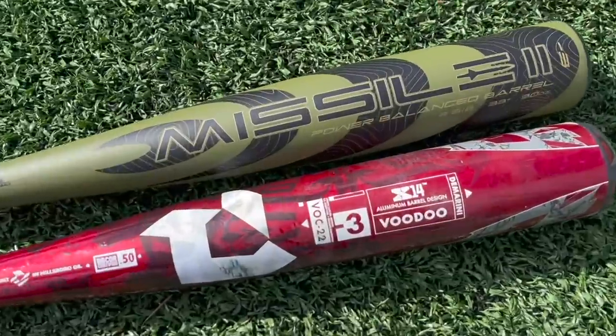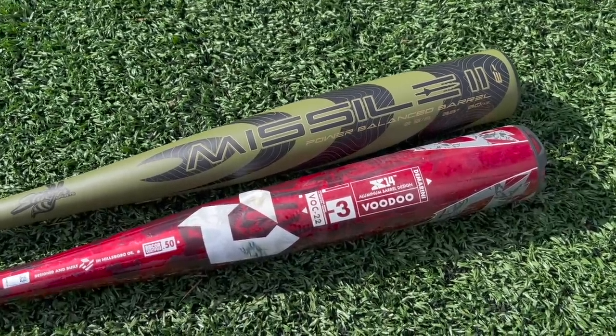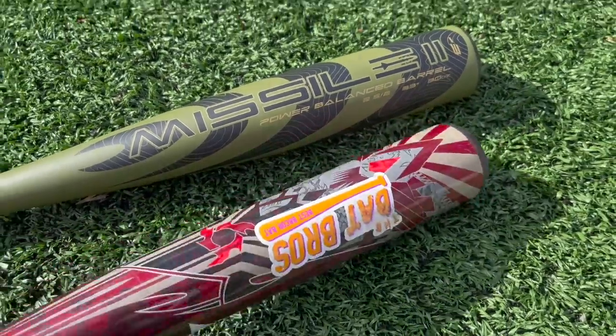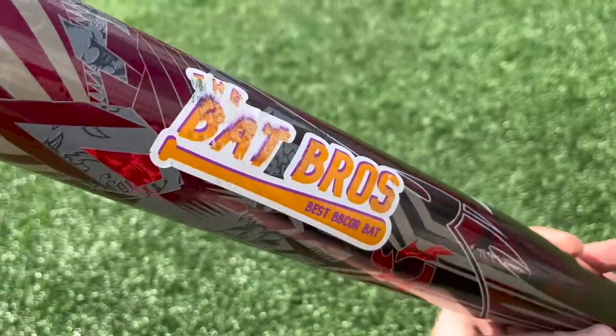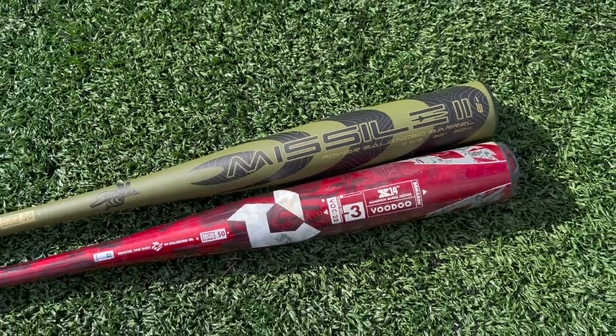So we are bringing out the big guns, the Missile 2 versus the DeMarini Voodoo One, our favorite balanced bat on the market. We even crowned it the best overall BBCOR bat of 2021. So we got a showdown for the ages here, folks. Could go really well, could go really bad.